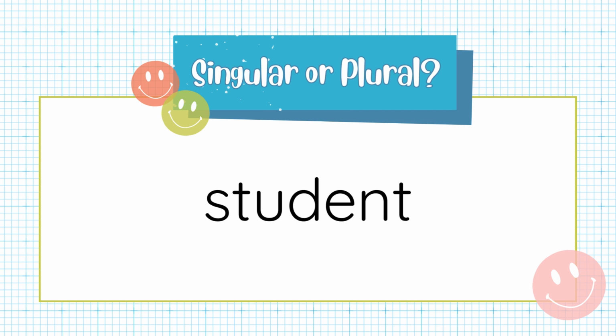Here is another word, student. Is this word singular or plural? Singular, this word is singular.